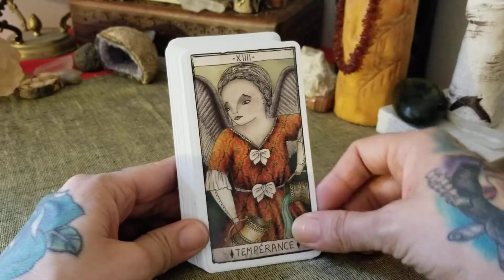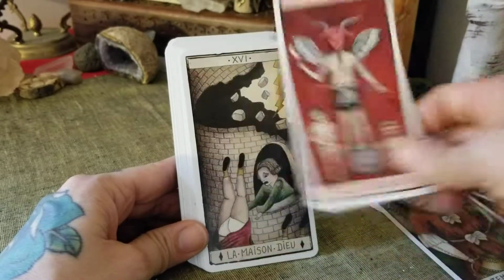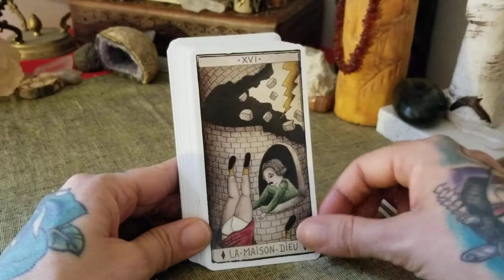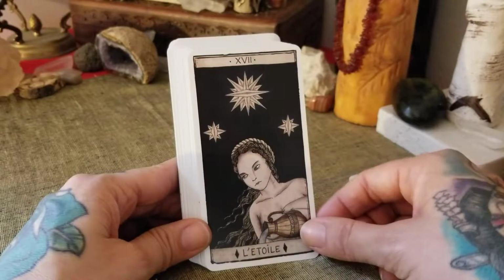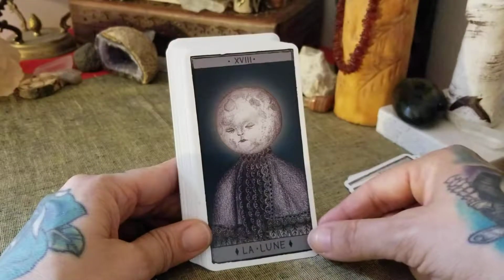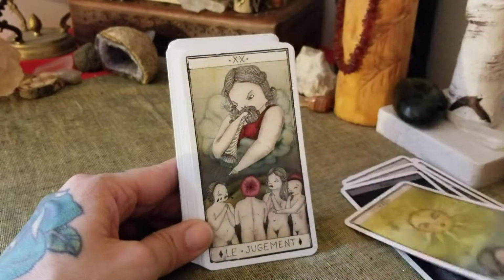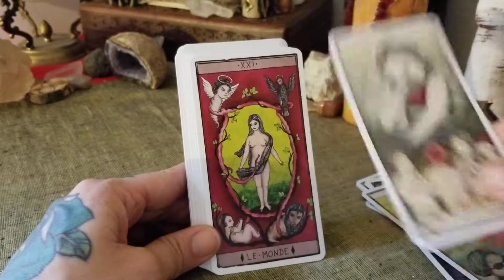Tempérance. Le Diable. La Maison Dieu. The underpants kill me every time I look at it. L'Étoile. La Lune. Le Soleil. Le Jugement.